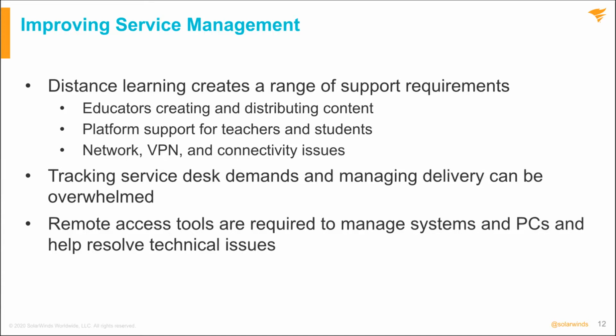How do we track how much demand is there for support? You may be short-staffed, things like that. Those are all things that now I'm sure you guys are seeing, and actually it's things that we're hearing from our customers too.